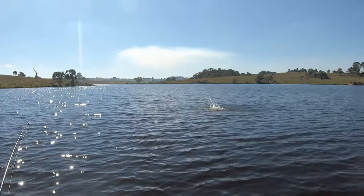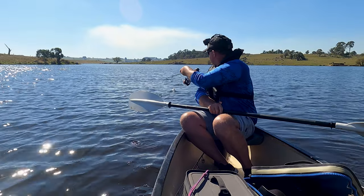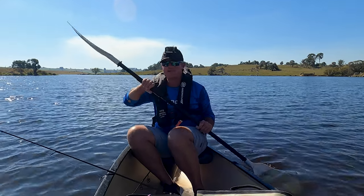How's that? Oh, yep, got him. Little Tilson's doing it. Lovely fish too. And he's off. Oh. How good was the bite on that puppy?